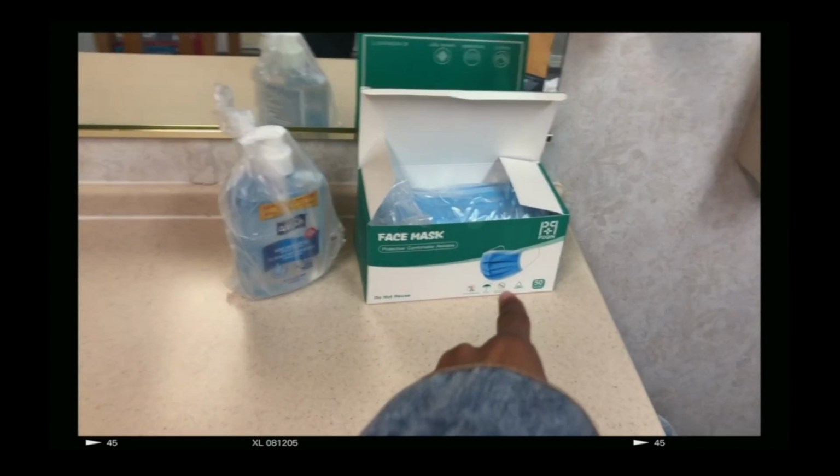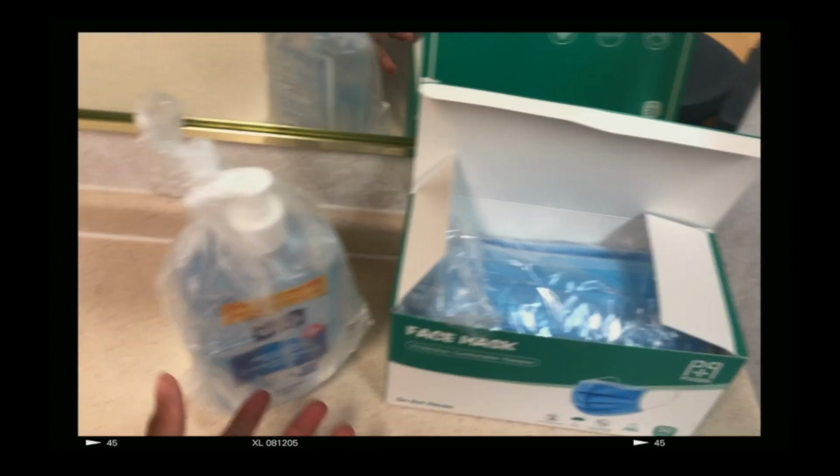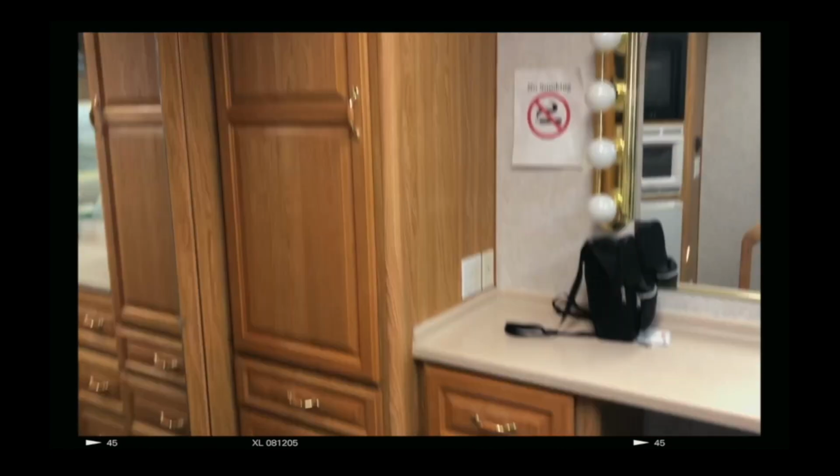And then these are the masks they gave me, and they stocked me up on masks and hand sanitizer. They left me bottles of water, and this is just amazing. Like, this is awesome. I'm so grateful. But yeah, right now I'm just getting settled in. I'm probably gonna turn on the heater just a little bit more. I wonder what's in here. Oh, the bathroom. And a shower.